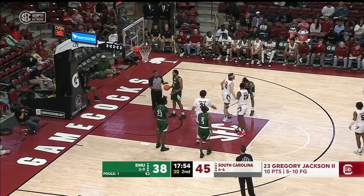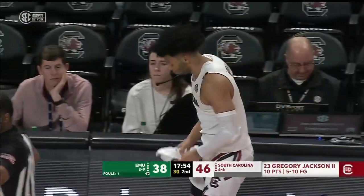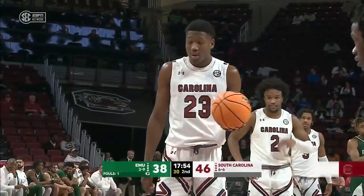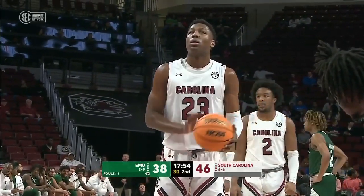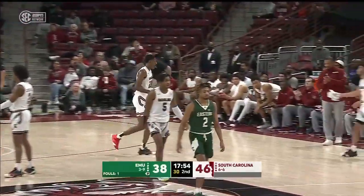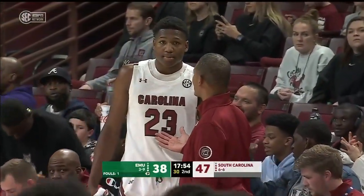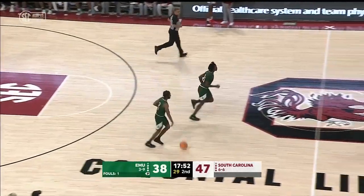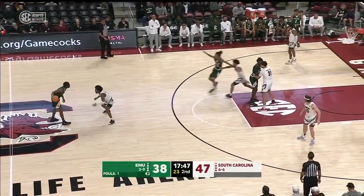Jackson hits the first. G.G.'s had some big performances this season: 22 against Georgetown, 22 against Upstate, 20 at UAB, 20 against Colorado State. He leads South Carolina in so many categories, points, rebounds, steals, tied for the team lead in blocks coming into tonight. Yeah, the guy is a stat stuffer. I mean, he does a little bit of everything. He rebounds, he gets steals, he blocks shots, alters shots. He's a good player. Jackson checks out. The Gamecocks lead by 9.